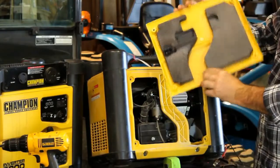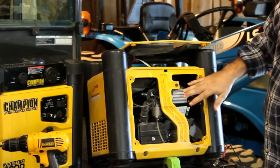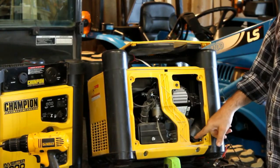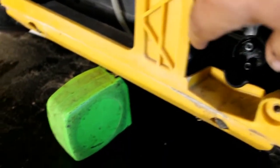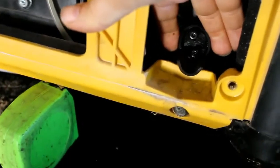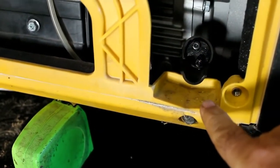And you can see some of the insulation that they use to kind of keep the sound down. Here's the engine right here. You've got air cleaner, brushes, and so on. What I was wanting to point out is here is your oil drain on the bottom. Now it is not a plug per se, but it's got a small rubber drain assist that goes with it.